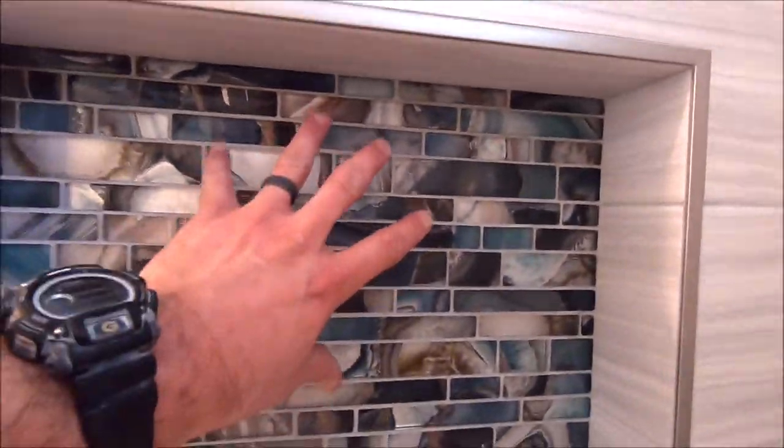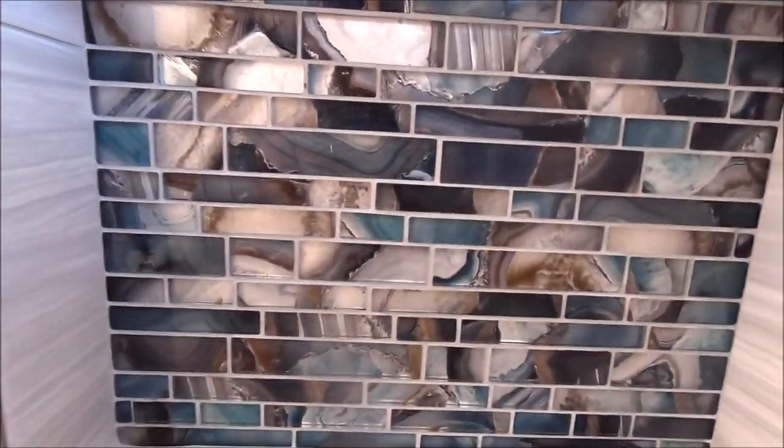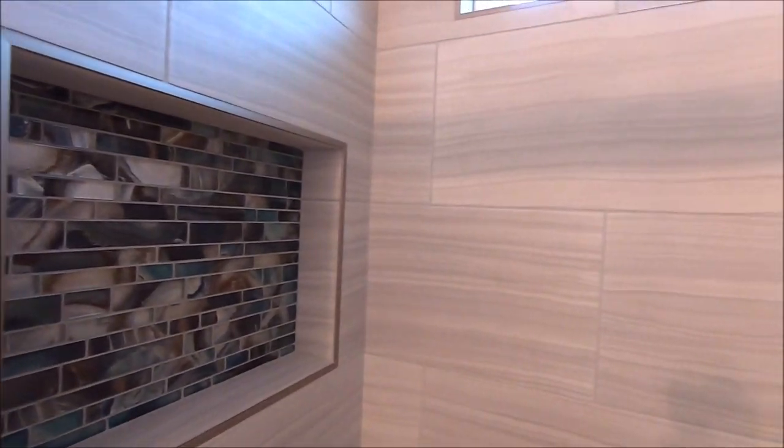The niche is very clean, no buildup in the corners. We have a decorative glass behind it. Abalone style glass. We have browns to complement the floor, greens to complement the wall paint, and some grays to complement the wall tile. Field wall tile is a 12x24, rectified. Grout joints are at 1/16 of an inch. 50% offset is our layout of choice.